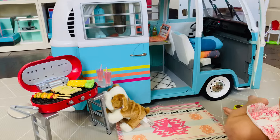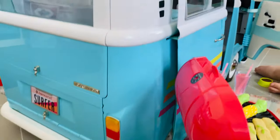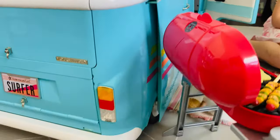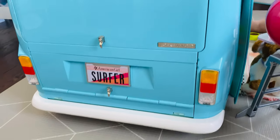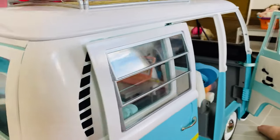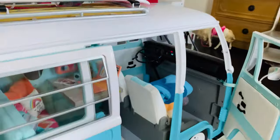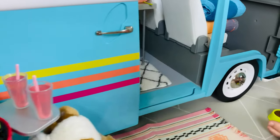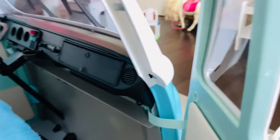Now that we're all set up, we're going to show you what's inside the van. As you can see, the outside of the van is really cool. There's outside lights. She has a plate that says Surfer. Above, she has storage for her surfboard. This is a sliding door that opens and closes. And this is the passenger side of the vehicle.